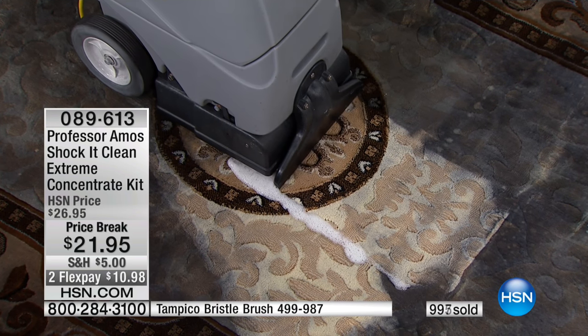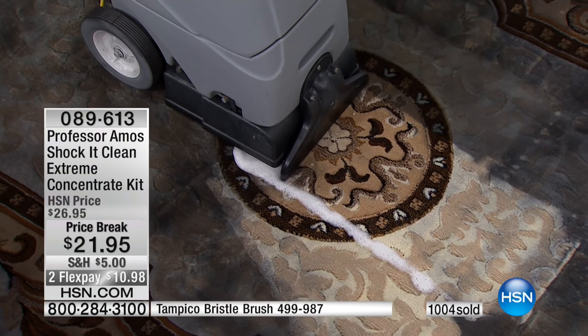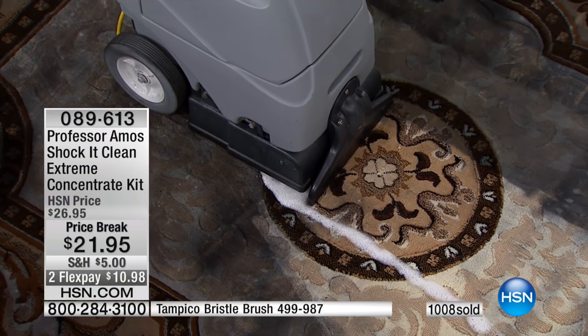I've known him for 20 years and it's such an honor. But there is how we get the deep down clean. I mean, you probably forgot, let me turn it off. You probably forgot what it looks like.